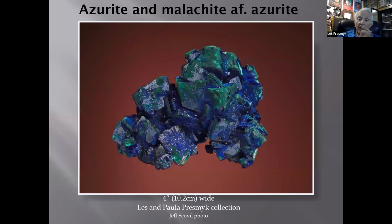Now we come to azurite and malachite after azurite. In 1958 to 62, again, this period when there seemed to be a lot of specimens coming out of the New Cornelia mine. This is classic Ajo. It's actually second generation azurite on malachite after azurite. So the original crystals, of course, are azurite. They've been pseudomorphed to malachite, and now they're pseudomorphing back to azurite.